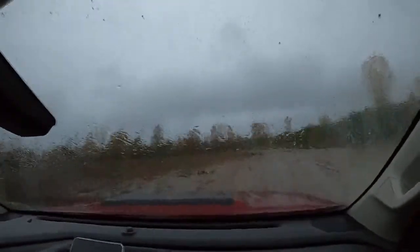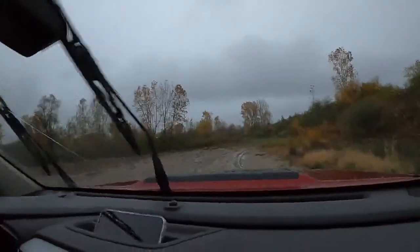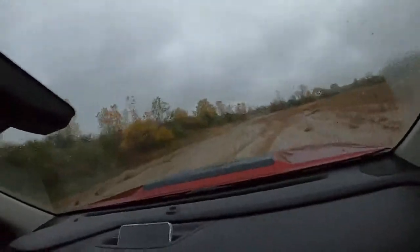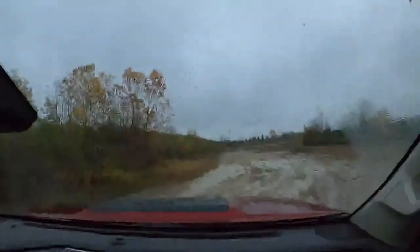Woo! We are straight drifting at this point. It's just all slide. Somebody's been back here recently. Oh, it's struggling. It's doing it, but it's struggling. You can see some of our tracks there. Whoa, mud flying up. Whee! Just want to show you driving. Ooh, big mud.